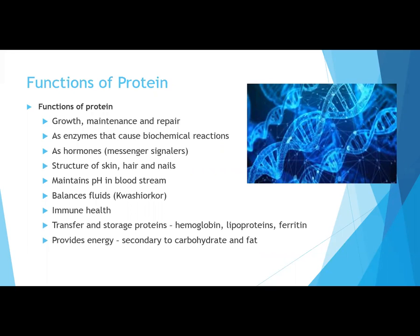It's prevalent in the structures of our skin, hair, and nails. So collagen and keratin are composed mostly of protein. Protein also helps maintain the pH in our bloodstream.